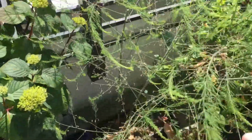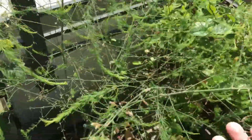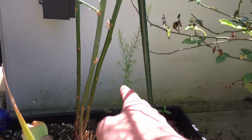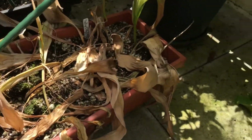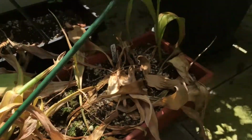The asparagus is doing well. As you can see, most of the flower has gone away. Now it's just mostly the leaves. Right here, this is the smaller one, still going. The tulips are pretty much done dying back, so I could put these away pretty soon.